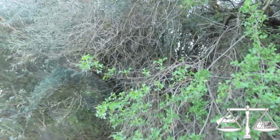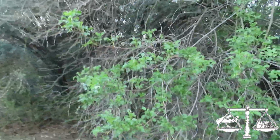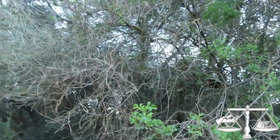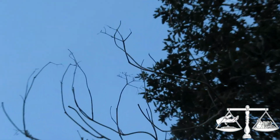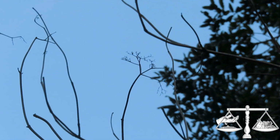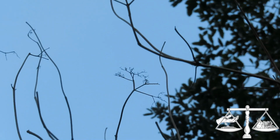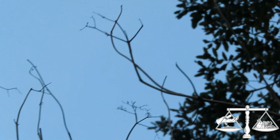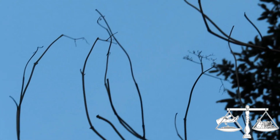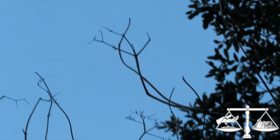And let's see if there's any... Nope, gotta go up high. Okay. So, way up there. You guys see that thing in the middle of the screen there? That is an umbel. That's where the berries are. You can kind of see things have been broken off by birds and the storms and all of that. But that's where the flowers and the berries occur.